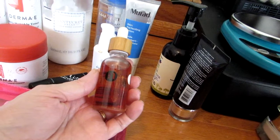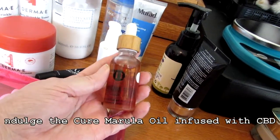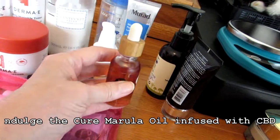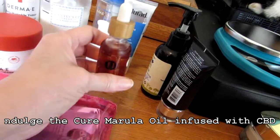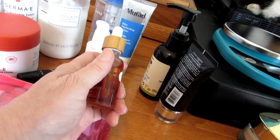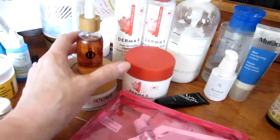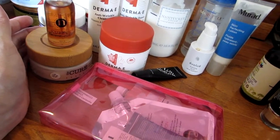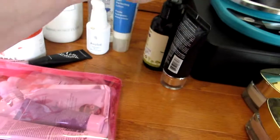Okay, and this was gifted by the brand. This is also from the Cure. It is a marula oil with CBD in it. I have not used it. I think I didn't even crack the seal on it. So if it smells wrong, then I won't continue to keep it. But I might actually use the two in conjunction with each other. That might work out really well for my skin. I'm having some serious body skin dryness going on.